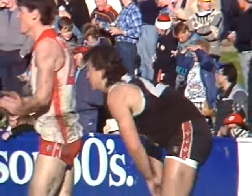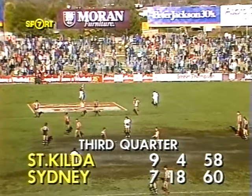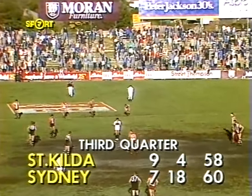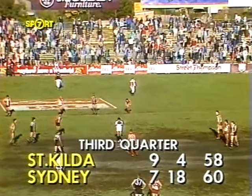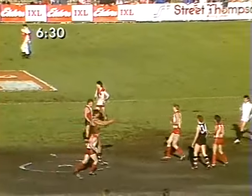Well, he's done his job. Rod Owen with 4 goals. Rod Owen's 4th goal making the difference 2 points, which is what it was at half-time in favour of the Swans. And we've got 6.5 minutes remaining in the third term.